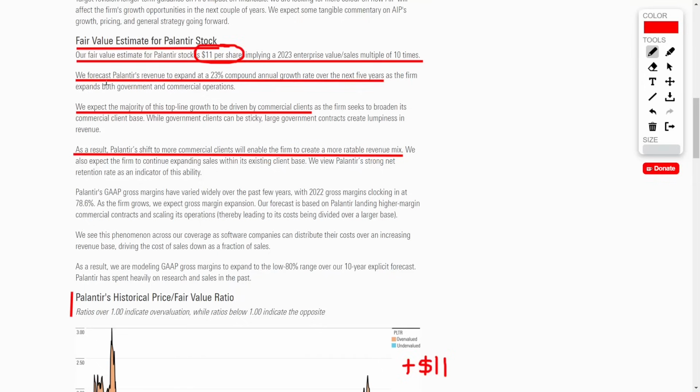Morningstar also forecasts that Palantir's revenue is set to expand on a CAGR basis, or a compounding annual growth rate basis, of 23% over the next 5 years, and that is very good news for investors. It means that Palantir is growing very rapidly and that there is a long-term growth runway ahead of them, which means that the company's share price will naturally scale along with their revenues and profitability, which we will talk about a little later in the video.